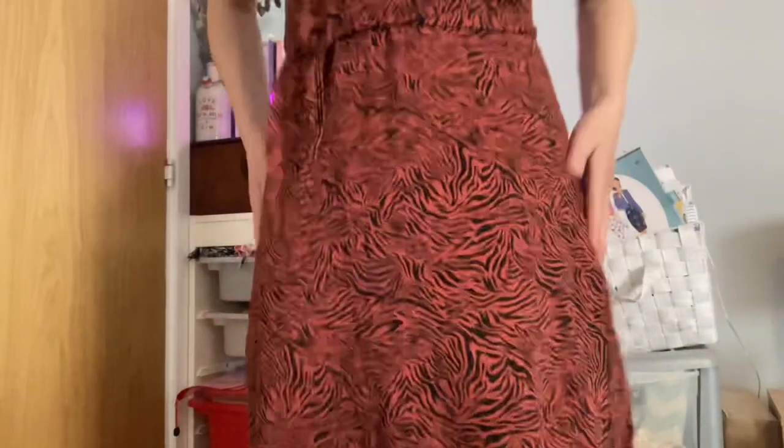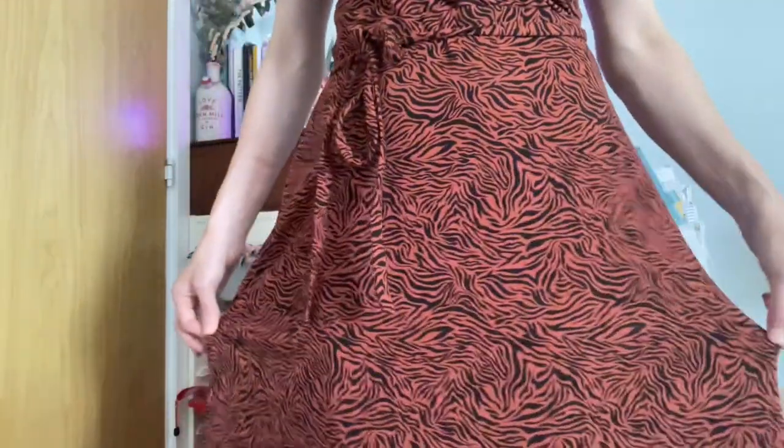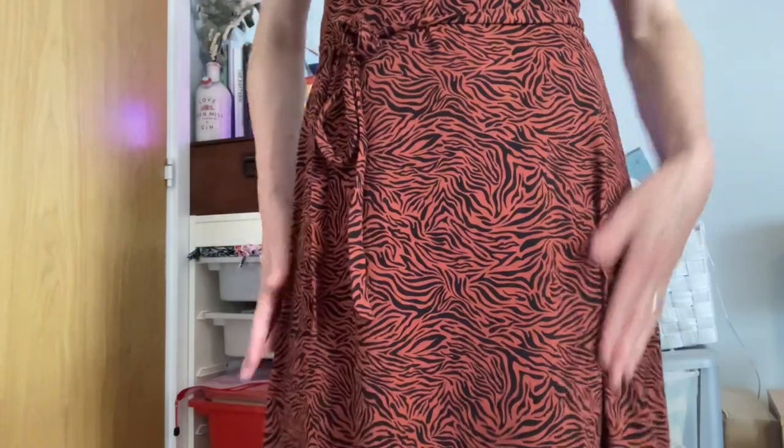Now, there aren't any pockets on this. Let me stand up and see. Yeah, there aren't any pockets. You have got a side seam, but I think because of the shape of the skirt, pockets wouldn't really work. I think it would distort the shape of the skirt. I'd be interested to know if anybody's made it and has inserted pockets.